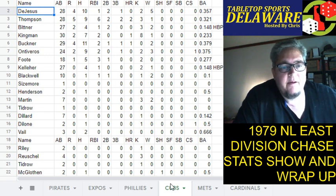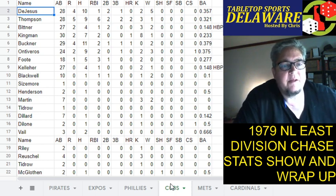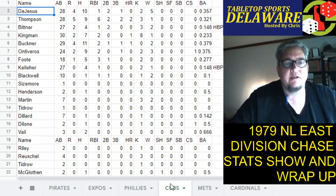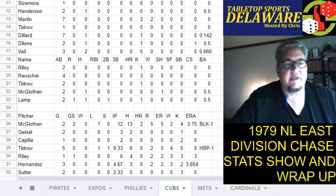There's a couple of amazing strikeout stats in the Expos and Pirates, but we'll get to that. Other highlights, Bill Buckner, 11 for 29. Double, triple, homer, walked twice, .379 batter for the chase. Not too shabby. We look at pitcher batting.